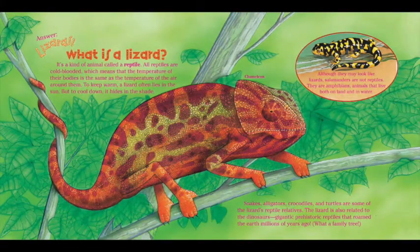Answer, lizards. What is a lizard? It's a kind of animal called a reptile. All reptiles are cold-blooded, which means that the temperature of their bodies is the same as the temperature of the air around them. To keep warm, a lizard often lies in the sun, but to cool down, it hides in the shade. Snakes, alligators, crocodiles, and turtles are some of the lizard's reptile relatives. The lizard is also related to the dinosaurs, gigantic prehistoric reptiles that roamed the Earth millions of years ago. What a family tree!